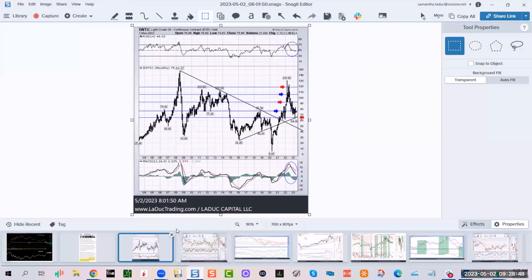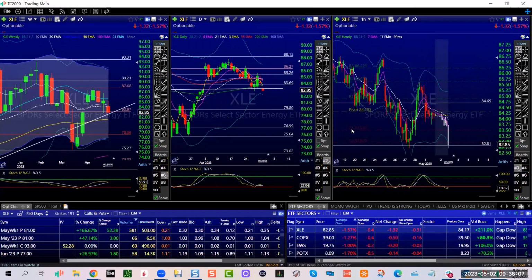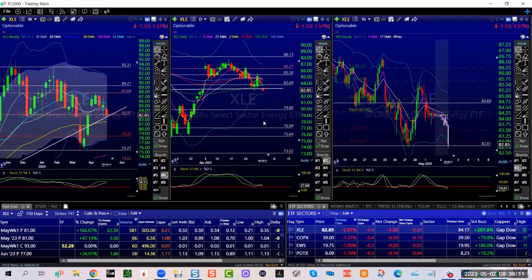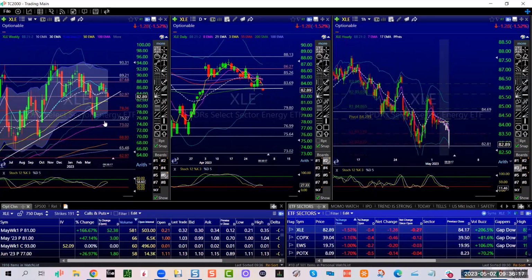Here's oil on a monthly, and I still continue to see weak sauce. I can't unsee it on my CRB monthly, on my oil monthly. This is just not a bullish chart. XLE doing exactly what I saw last week, filling that gap, and I think it's going to break that level. It's just a little frustrating, I know, but it's all about just profit taking and holding out in this space.